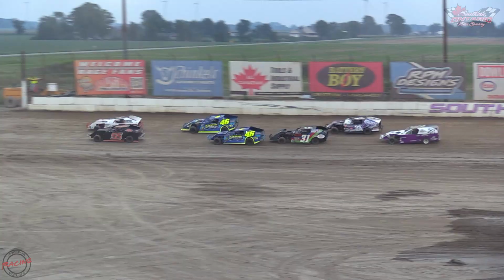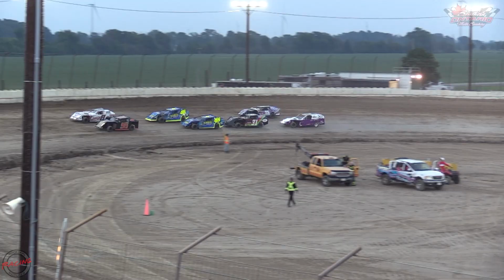Bacon and McNally are ready to go here for heat race number two. Out of turn four, we go green flag action.